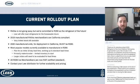Another cool update for those of you purchasing R290 is that all R290 ice merchandisers are now NSF certified. So this is a standard offering for the R290 line. For the R404A line, for those of you that have been purchasing NSF, you know that this is an add-on feature with an upcharge. This is now included in R290. So keep that in mind if any of you need NSF. And as always, contact your Leer distributor. They can discuss availability and pricing. Make sure you're taken care of for whatever needs you have.